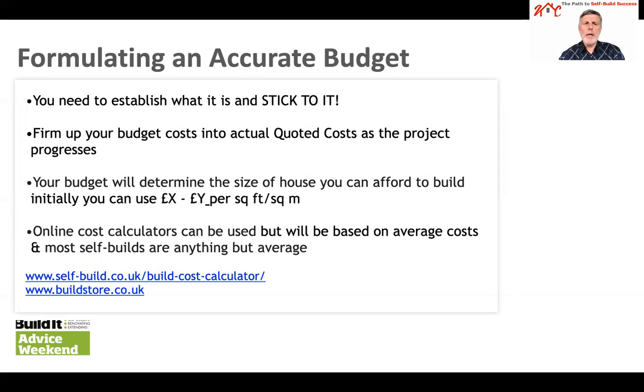Well, there are a number of ways, but initially you would typically start with pounds per square foot or per square meter. Online cost calculators are available that will give you cost per square foot per square meter. But please bear in mind the costs are average costs, and self-build is anything but average.